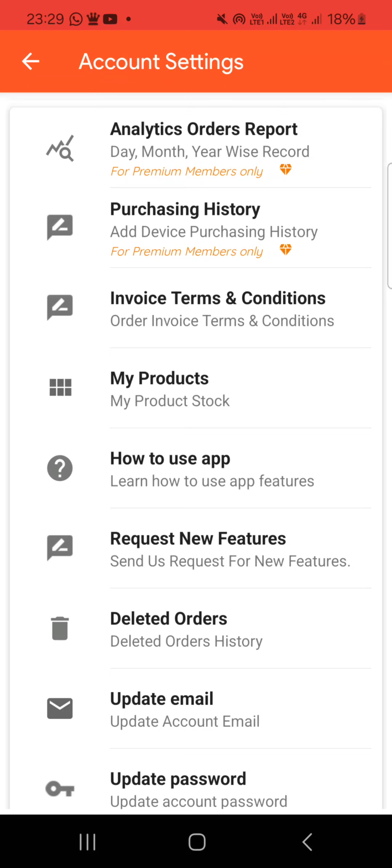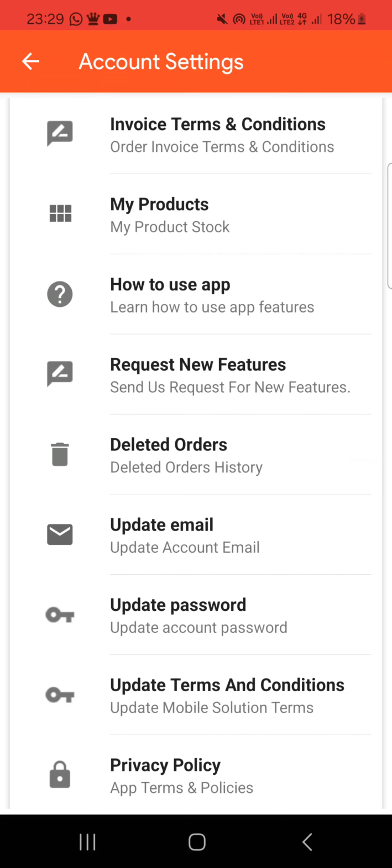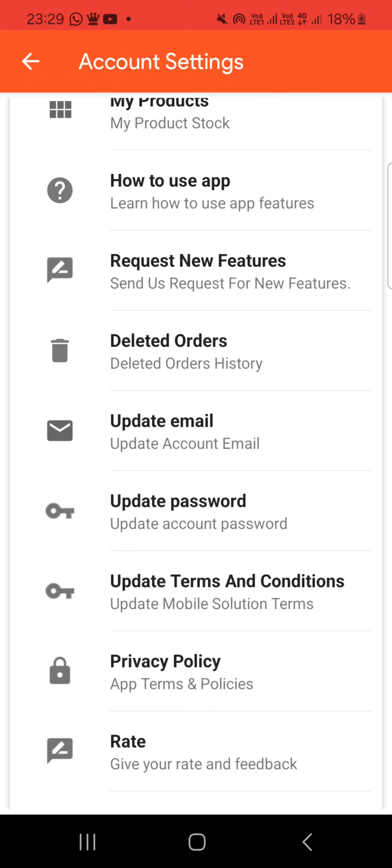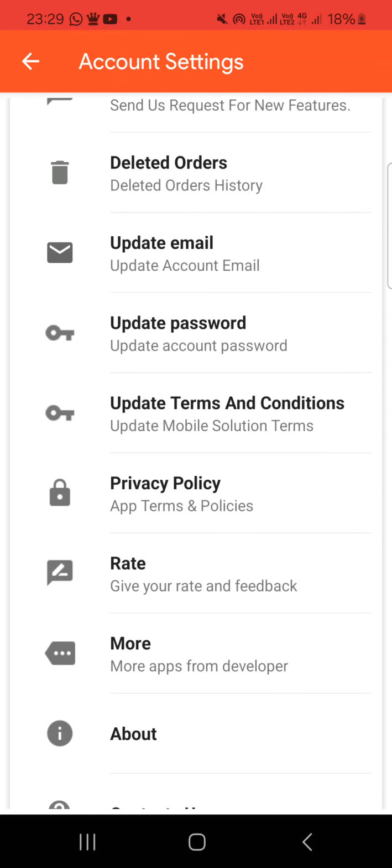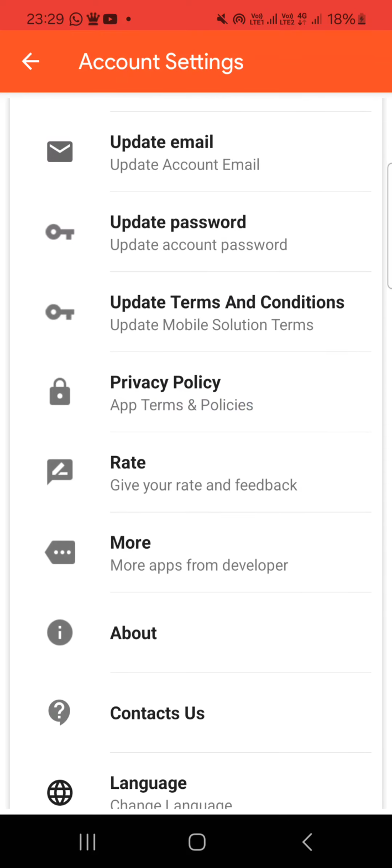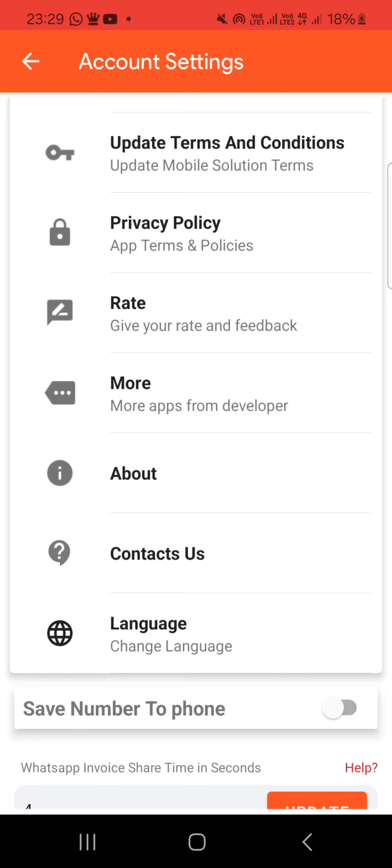So we requested this feature. I'm not sure whether they were already doing a PC version when we requested, because I think about 3 months later they released the PC version. I don't know whether they started it when we requested or they were already in progress with it, because they replied to say, okay, just give us some time, we'll work on it. And they did work on it, and now we have a PC version of it. You've got your deleted orders over there, update email, update password, terms and conditions. These have to do with the app itself.